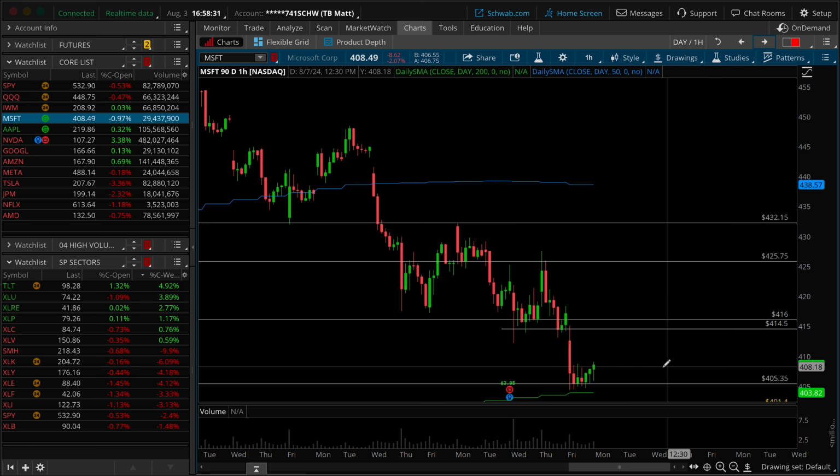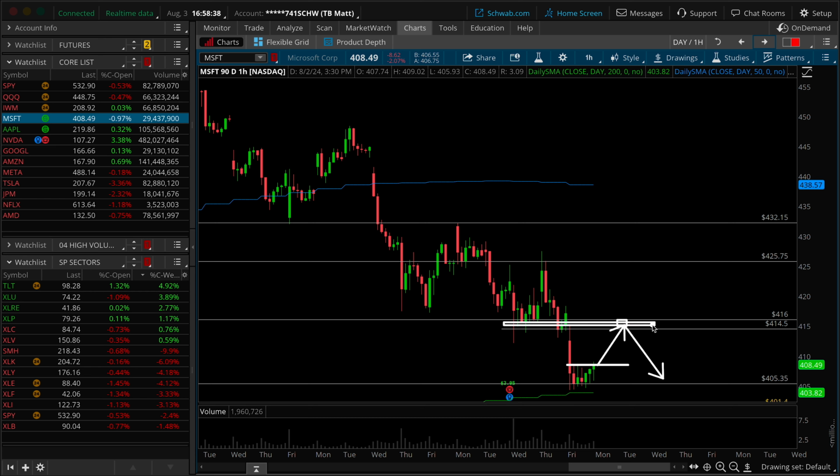Let's come back over here though. So how does this trade unfold? I think that your Stevie Wonder possibility is there. Lower highs here, 416, 414.50. Treat it as a little bit of a zone. I think now is a good time.